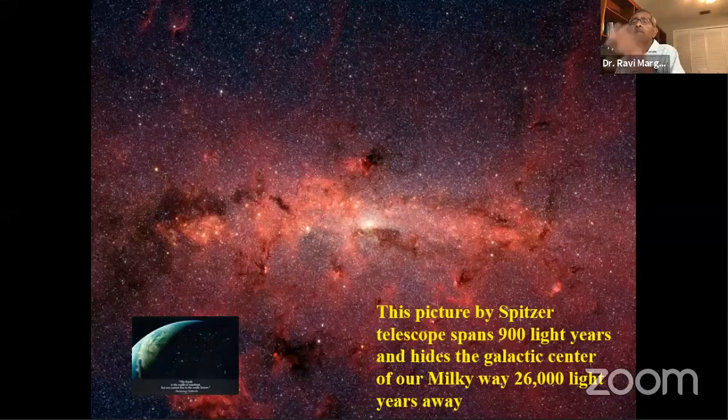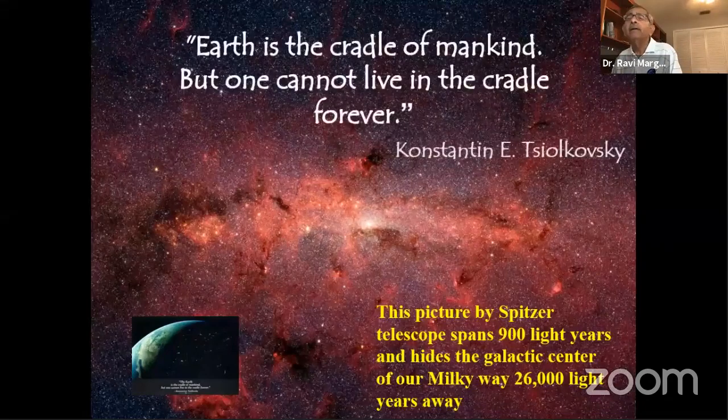Earth is a cradle of mankind. Next slide. Earth is a cradle of mankind, but one cannot live in the cradle forever. A ship looks beautiful in the harbor, but that's not what ships are built for. When Columbus sailed from the shores of Europe, he wanted to find the best route to India. So a rocket looks beautiful on the launch pad, but that's not what a rocket is built for, basically.